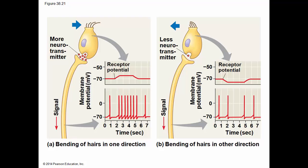Okay, so here's the hair cells bending in one direction. It could cause more neurotransmitters to be released, and then the hair cells bending in another direction could cause fewer neurotransmitters to be released. So bending of a hair cell in one direction depolarizes the hair cell. This increases the neurotransmitter release, resulting in frequent action potentials in the sensory neuron. Bending in the other direction has the opposite effect. So this increase in potential could be pitch or volume.